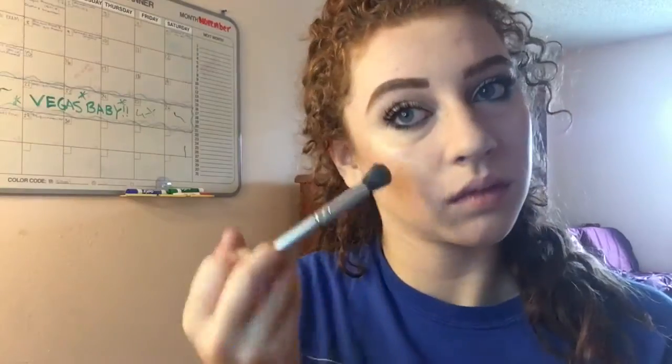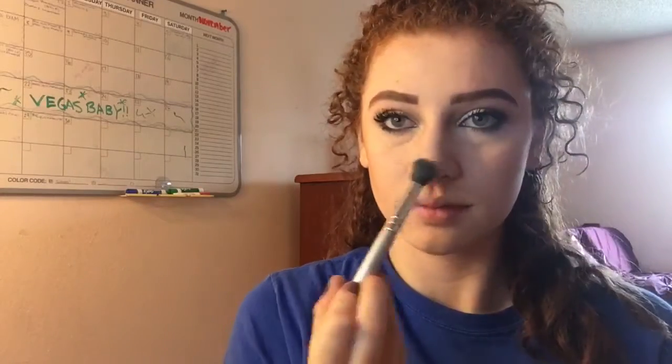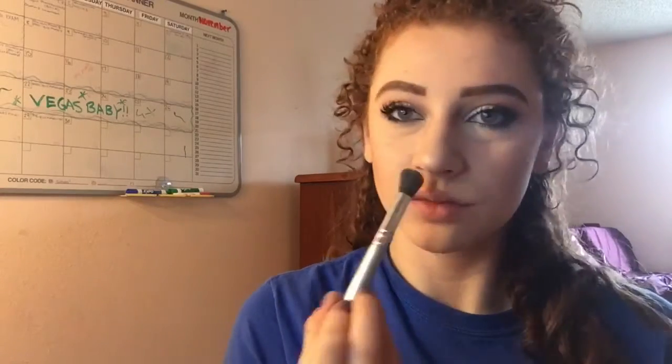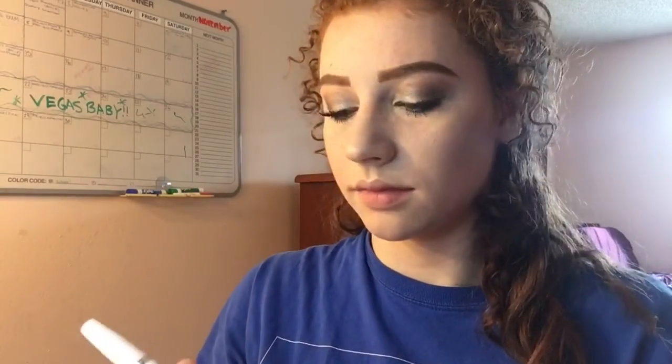So yeah, then I'm going to take my Fergie highlighter by Wet n Wild. I really do love this line. The whole Fergie line is friggin' awesome. And I'm going to highlight the tops of my cheekbones, the tip of my nose, and my Cupid's bow, everywhere I did yesterday. And here is the star of the show.